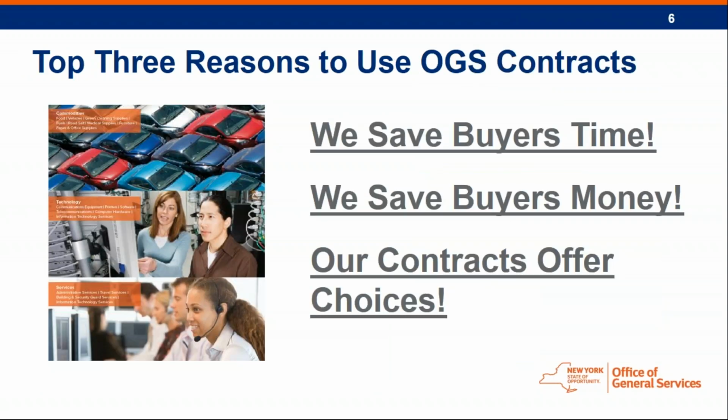So why do people use our contracts? The three main reasons are that they save buyers time, they save buyers money, and there's a lot of choices on our contracts. And so I would say, in general, using our contracts is easier than doing your own procurement most of the time.